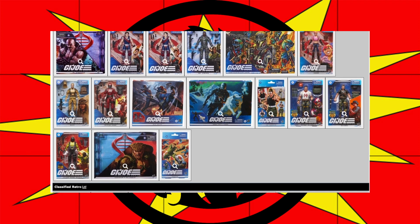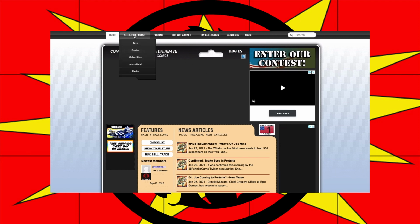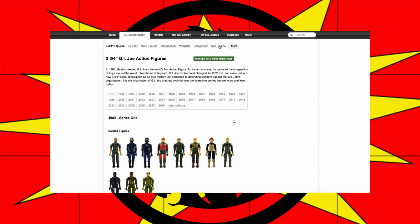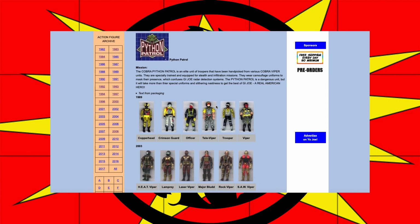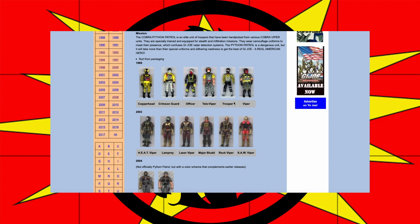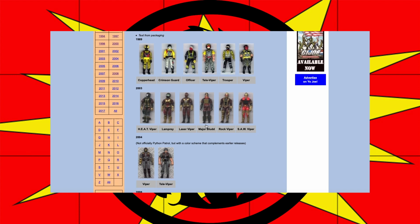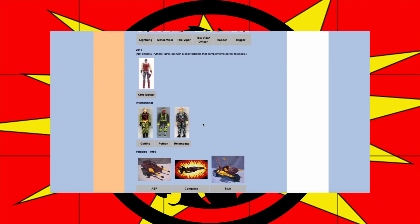Okay. Now, who else? Actually, let's just jump over to yojo.com. So let's look at 3 3/4 inch figures. Let's look at sub teams. Let's look at Python Patrol. So I do think that this is a good place to start if we're speculating on what figures they might come out with in classified. Now, it's not a guarantee that they're going to stick to this at all. I mean, one of the first Python Patrol characters they gave us was the Bat. And as you can see, there's no Python Patrol Bat listed here. So they're free to do what they want and make new choices and do interesting things.